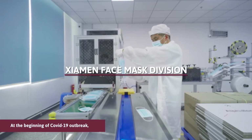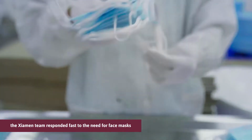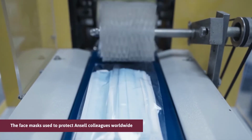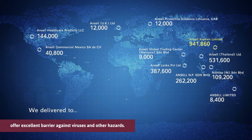At the beginning of the COVID-19 outbreak, the Xiamen team responded swiftly to the needs of face mask usage in less than 3 months from project initiation to production. The face masks used to protect Ansell colleagues worldwide offers excellent barrier against virus and other hazards.